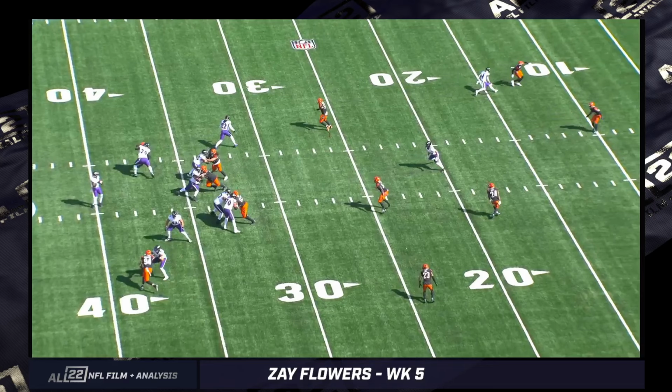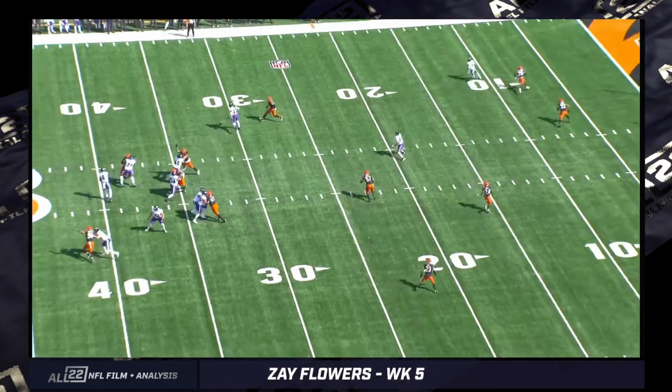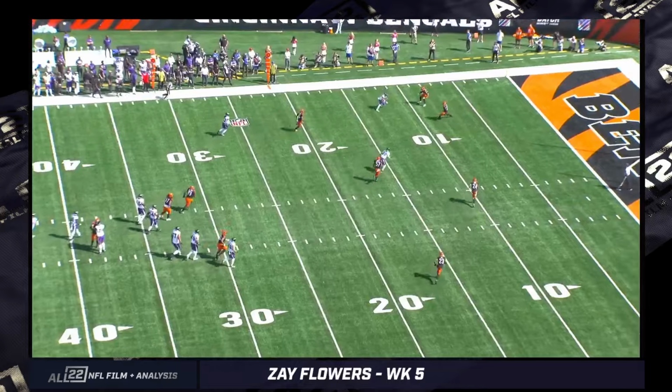Additional to the completion to Flowers, when he takes people vertical and then brings it to the sideline, it's borderline unfair how quickly he can get there. There's actually times where I think Lamar could throw the ball a little sooner. Along with that, you can see that Likely is wide open, and when you get the end zone angle of it, you'll see that angle that he has as well.